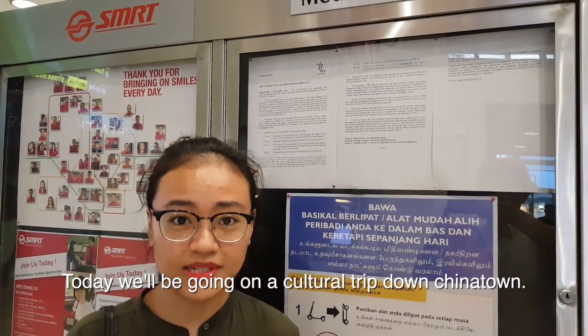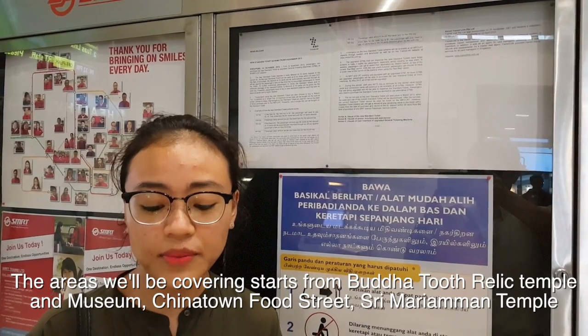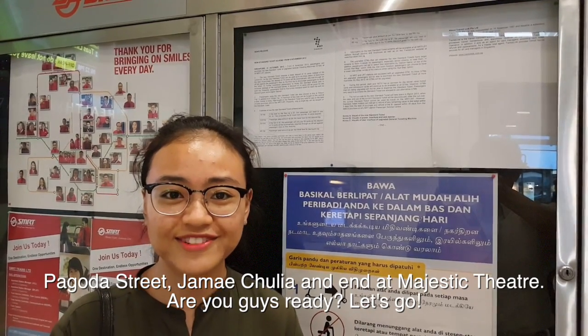Today we'll be going on a cultural trip down Chinatown. The areas we'll be covering start from Buddha Tooth Relic Temple and Museum, Chinatown Food Street, Sri Mariamman Temple, Pagoda Street, Jamia Chulia Mosque, and end at Majestic Theatre. Are you guys ready? Let's go!